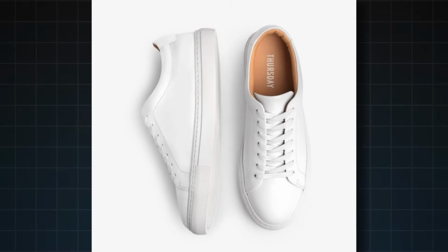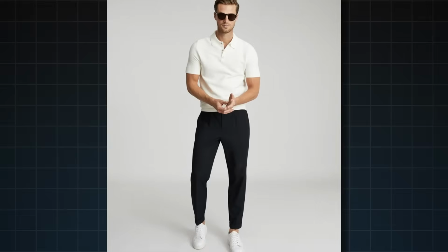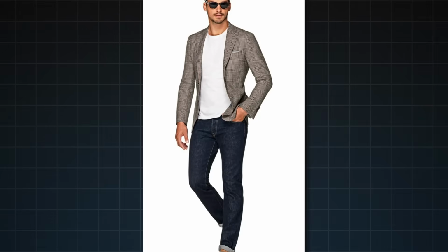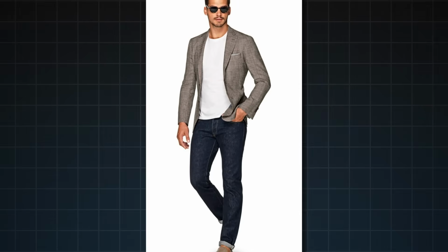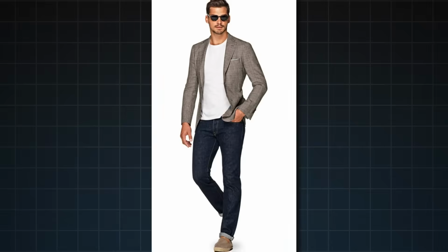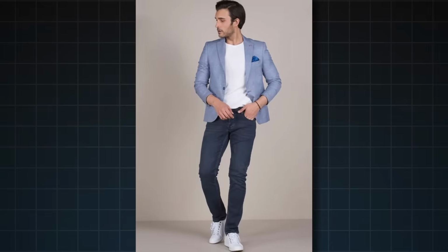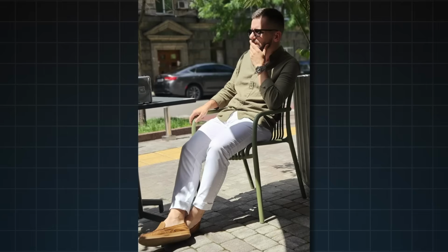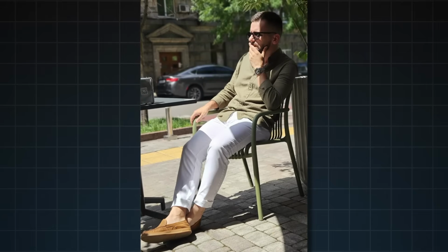This is the kind of shoe you wear with tailored chinos, a polo, and a lightweight bomber on the weekend. Or with a dark pair of jeans, a crisp tee, and a blazer when you're grabbing a casual dinner. You'd be surprised how many men sabotage a great outfit with the wrong shoes. When you get your off-duty footwear right, your whole outfit looks intentional, even when you're relaxed.